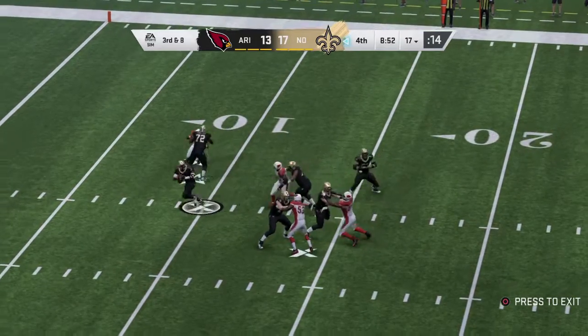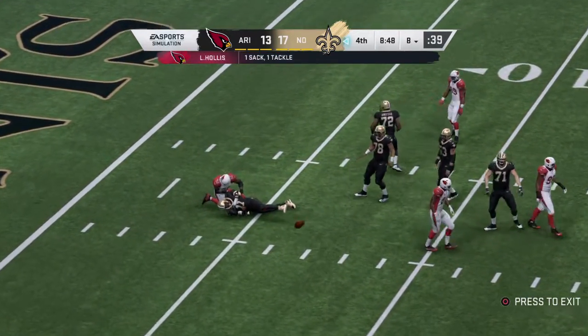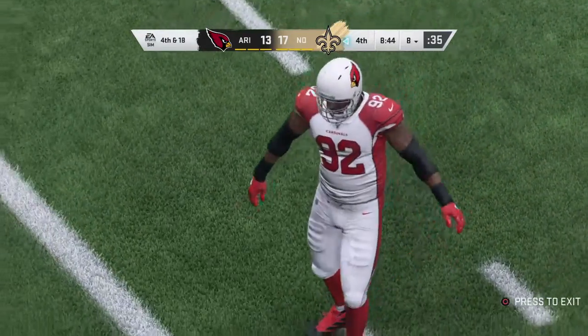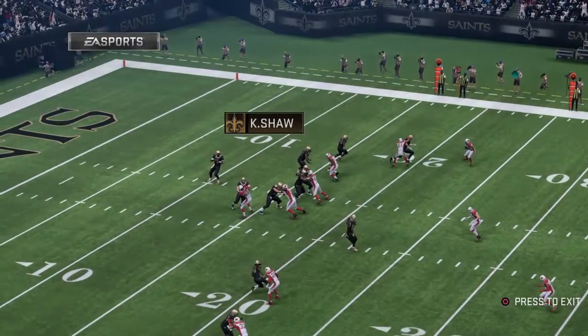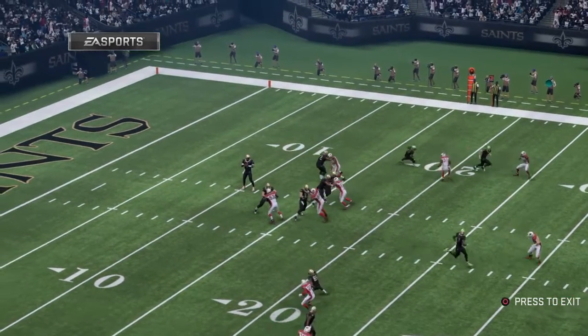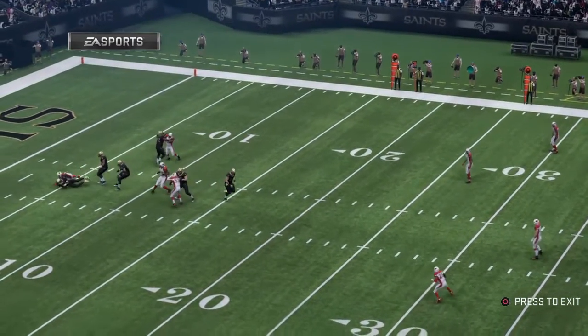Looking to throw. Shaw. And the pressure will bring him down here. The Cardinals get home for the sack. Great job defensively. I think he was trying to go through his progressions, find someone to get rid of the football. Before he knew it, he was on his back. So that just brings us right back to what you said in the beginning. A great job defensively. Nowhere to go with the football. That led to the sack.